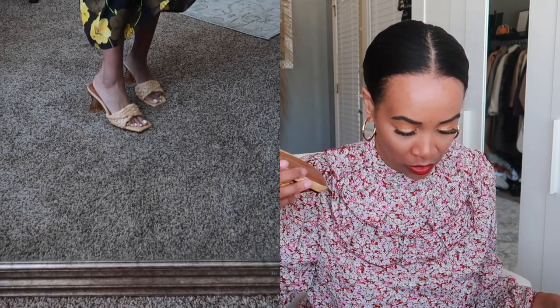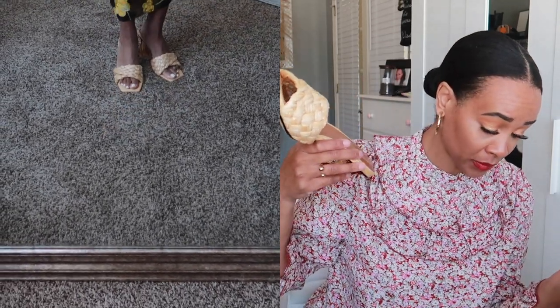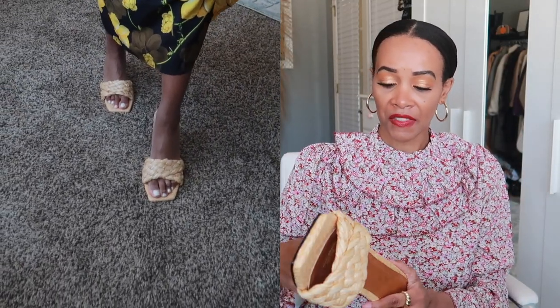So these I got in a size 42, which I think is right because I'm a US 10, which I think is equivalent to a 40 or 41. Like I said, I sized up and they do fit me. My heel is not hanging off of it, and my toes aren't hanging off the edge. They're actually pretty comfortable, considering I'm just slipping them on. They seem comfortable, not hugging or tight on my toes. So I think this will be a cute shoe for the spring and summer.